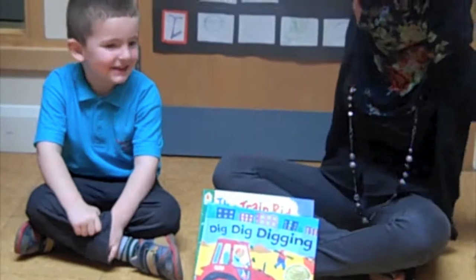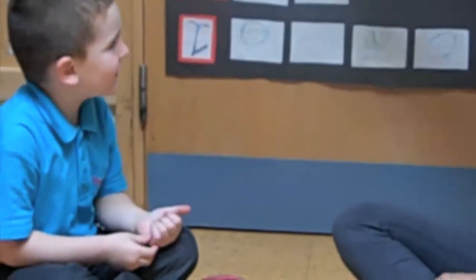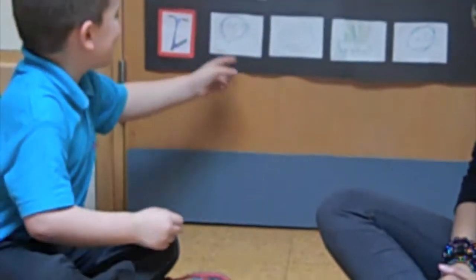And just last week, the children have been thinking about how they come to school, and we've been making a tally chart. So, Lewis, how do you come to school? I come by scooter. Lovely, you do.